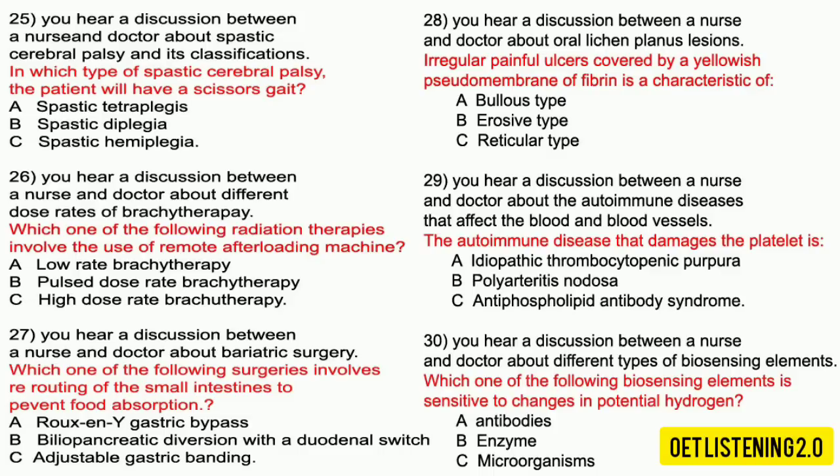Hello, doctor. What are the different types of oral lichen planus lesions? Well, oral lichen planus lesions may belong to one of the following six types. Reticular is the common and usually asymptomatic that presents with a fine network of white lines called Wickham's striae, which are symmetrical and found on both sides of the mouth, usually over the buccal mucous membrane.